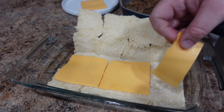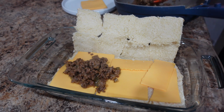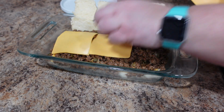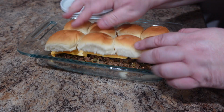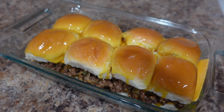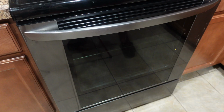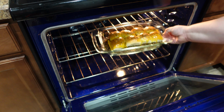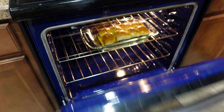I laid down some cheddar cheese on the bottom of the sliders, covered it with the Big Mac Sloppy Joe mixture, and then some more cheese. I placed the top of the buns back on, brushed it with that mustard mixture we made earlier, and then I sprinkled a little of the everything but the bagel seasoning on top. These bake for 5 to 10 minutes. You're just essentially trying to let that cheese melt down and let the buns get themselves a golden tan.